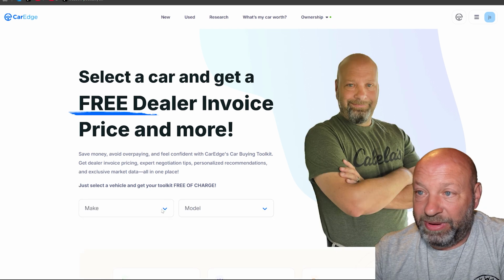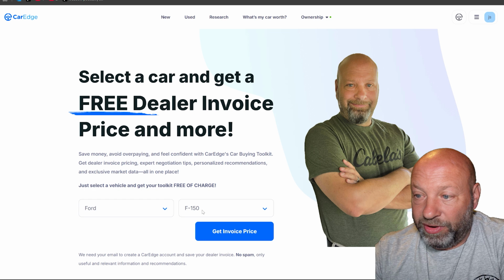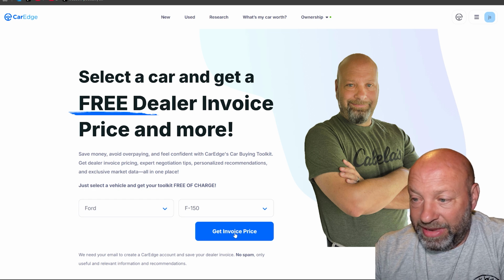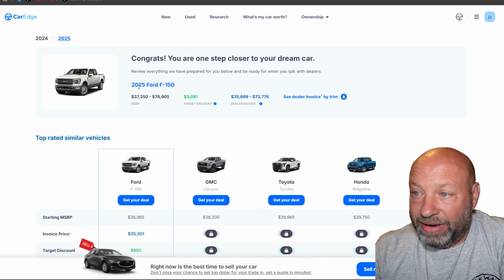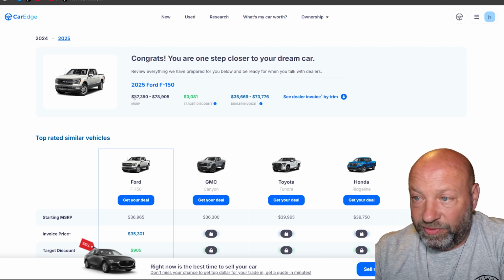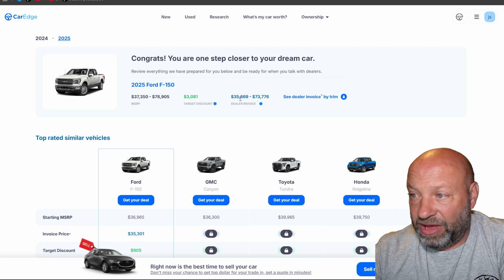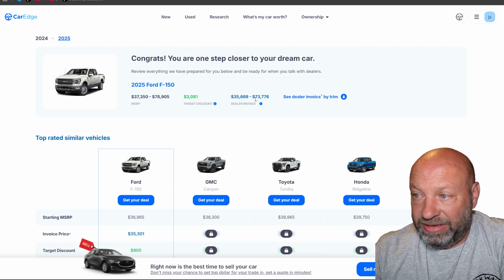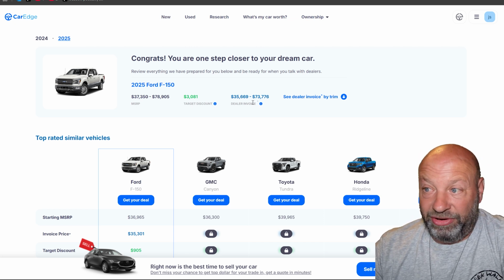Okay, let's refresh this page so we get it back to the make model section. And we're going to go here and we're going to go to Ford F-150 and get invoice price. It's going to do its thing. Here we go, and it jumps in here. Now here you can see on this one, 2025 F-150, they give you the prices on here, right here, $37,350 to $78. Target discount of about $3,000, and they are saying $35,669 to $73. These are your dealer invoice price ranges. Well, that doesn't help you a whole lot, right? That range, you're like, what's going on?